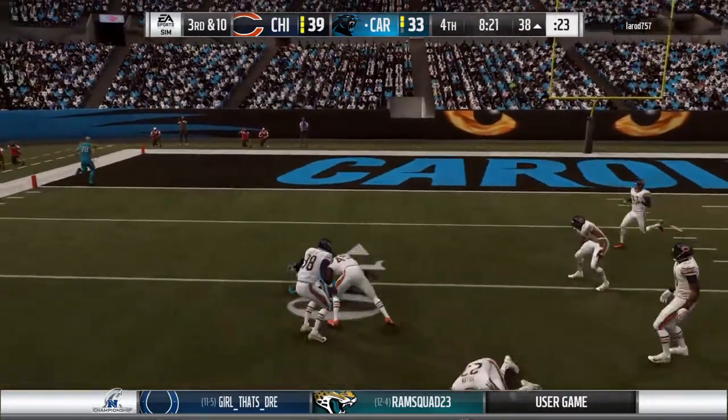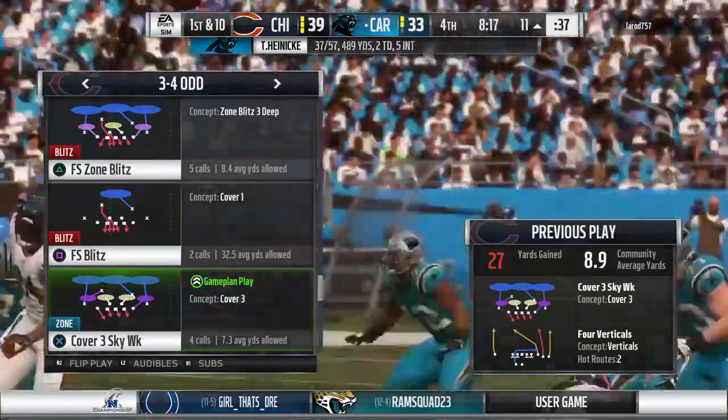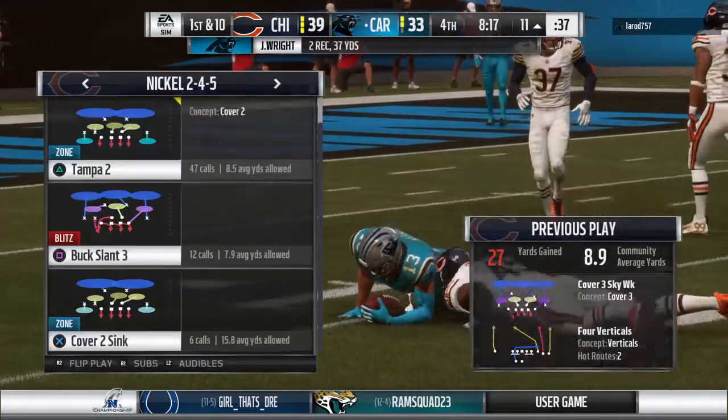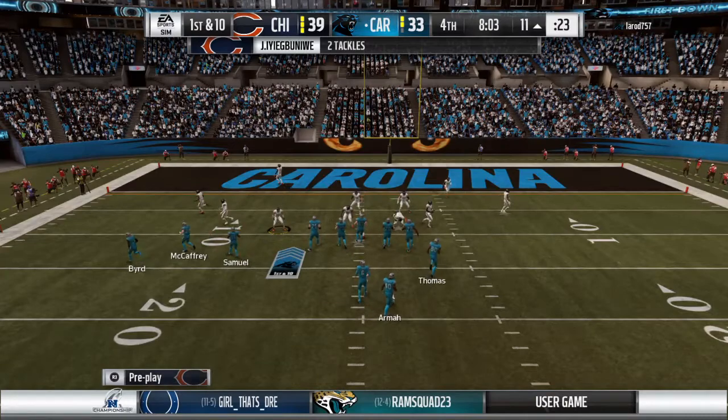Good pass. And he gets this one inside the 15, just a yard or 2 shy of the 10. Come on, baby. 7 yards on the 3rd down conversion. Good blocking, Khalil Mack and Leonard Floyd. They ain't even come at you, bro.